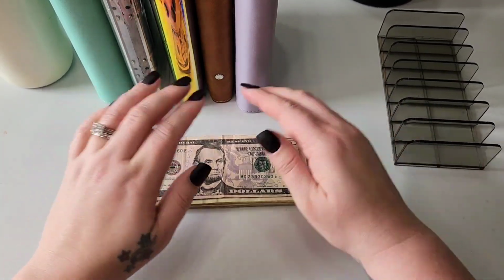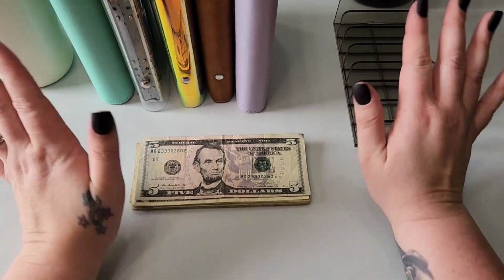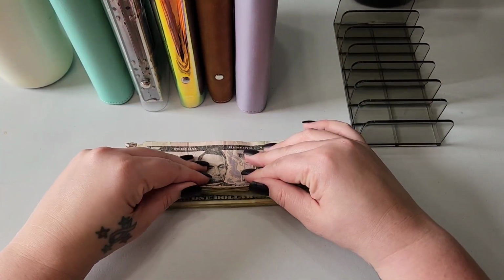So that is what we are doing. That's how we're handling our random unplanned expense today.